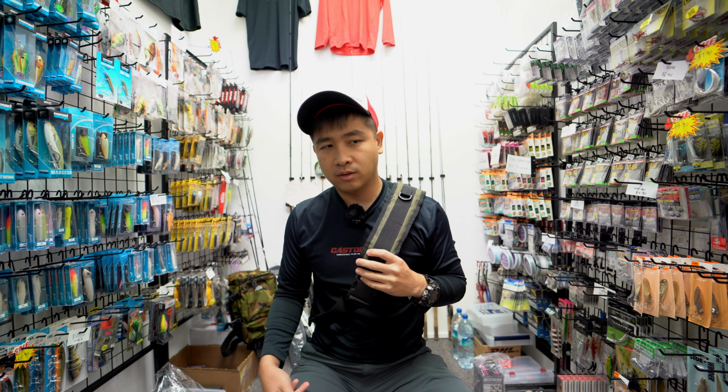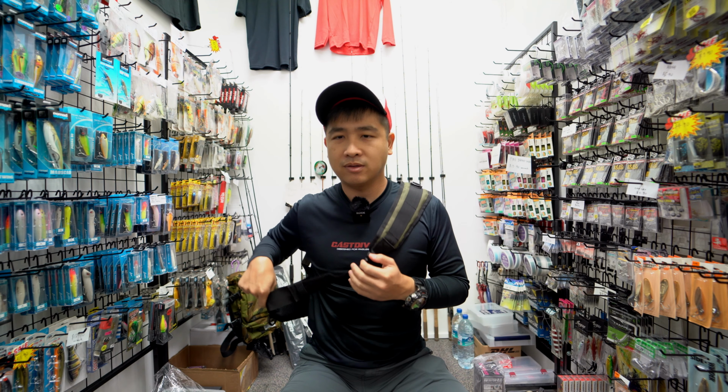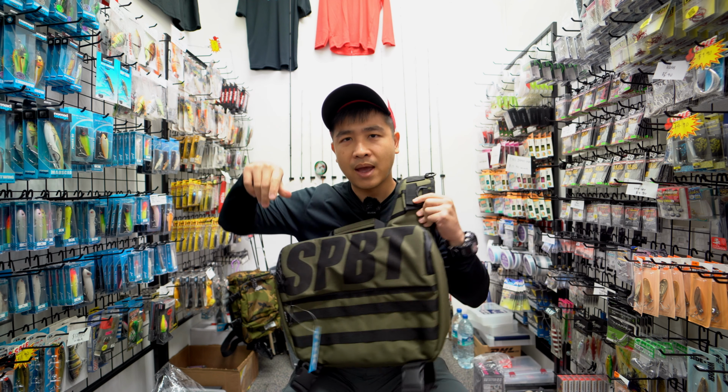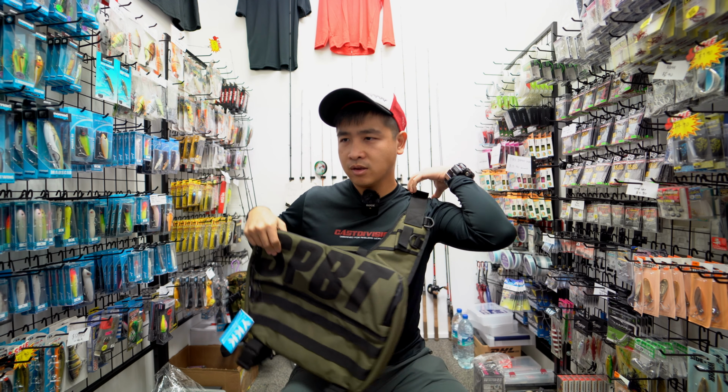They were telling me that the left sling is for right-handers, but it doesn't make a difference to me. You see, if I sling this on my left, when I take my stuff I use my left hand to pull the bag, and I use both hands to take my things, and it's going to go back again.